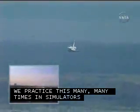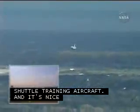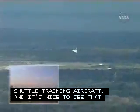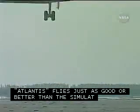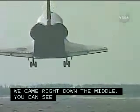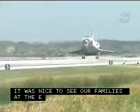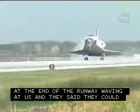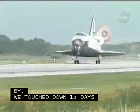just 13 days ago. We practiced this many, many times in simulators in our shuttle training aircraft, and it was nice to see that Atlantis flies just as well or better than our simulators. Dex talked me down the whole way, told me where I was, where I needed to be, and we came right down the middle. You can see the runway in the inset there, and it was nice for us to know our families were right there on the left side of the end of the runway waving at us, and they said they could see us in the window as we went by.